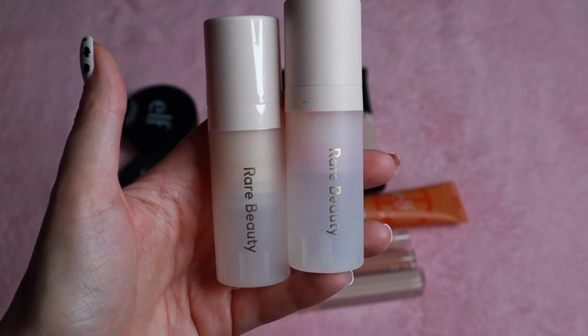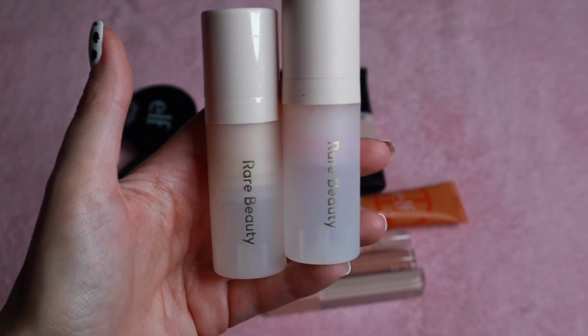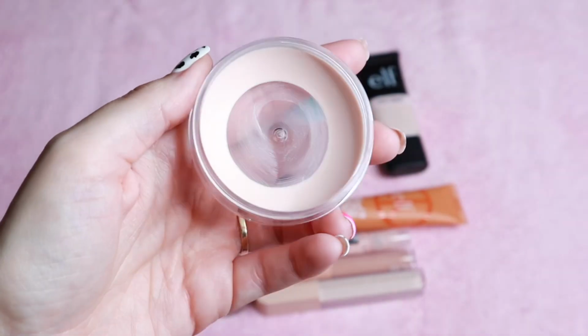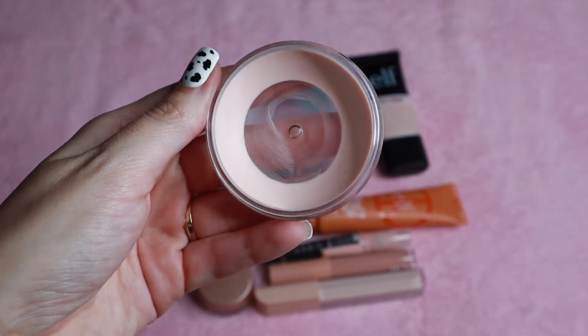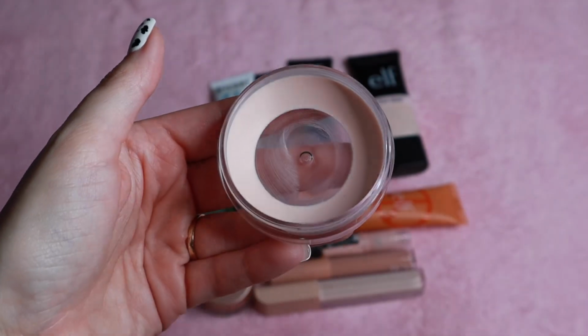So I am going to be using these, and then I'd like to pick one other primer to really focus on. And that one is definitely my original Poreless Putty Primer, because I've hit a tremendous amount of pan on that, so I want to try to use this one up completely, if at all possible.